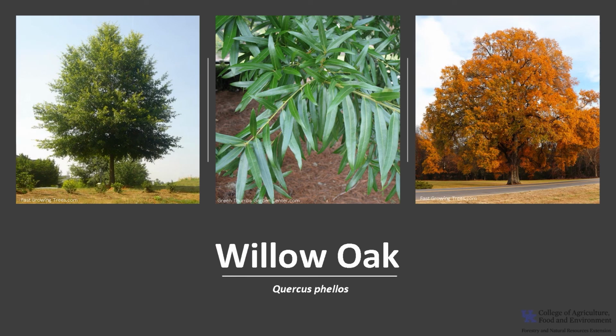I hope you get the opportunity to get out into your woodland, park, or neighborhood and enjoy the wonderful trees such as the willow oak.